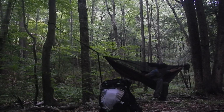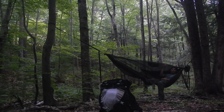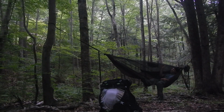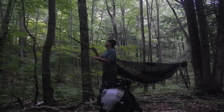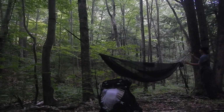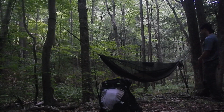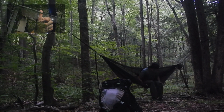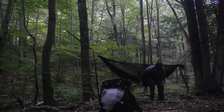Oh, that's wonderful. You also want to make sure that your ridge line can be bent to almost a 90 degree angle with your two fingers. Right now I can't, so that means I need to increase my strap height and loosen my straps. Now you can see that I can actually easily bend this, so we're all good. Okay, we got the hammock system all set up.